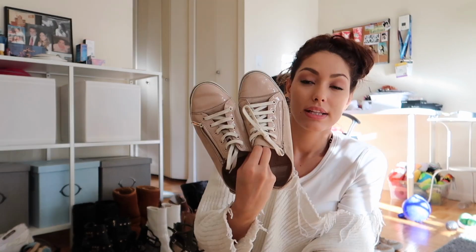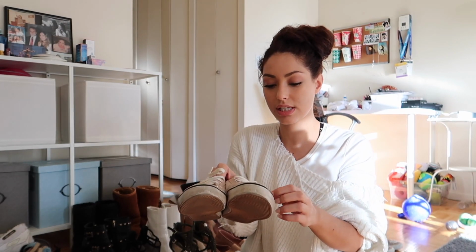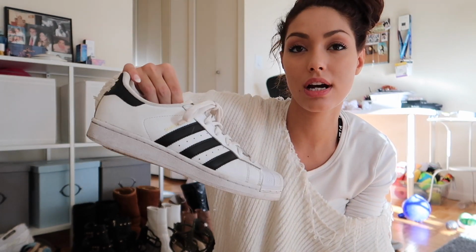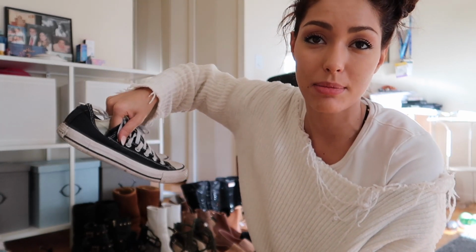These shoes are from my high school days, I'm sure of it, because they are that old. These are from Stradivarius, which is a sub-brand of Zara, or if you know Bershka, they are similar to Bershka, they are in the same company. These are another classic, Adidas Superstars. This black Converse one, these are the classics. I don't think I need to say anything else about those.